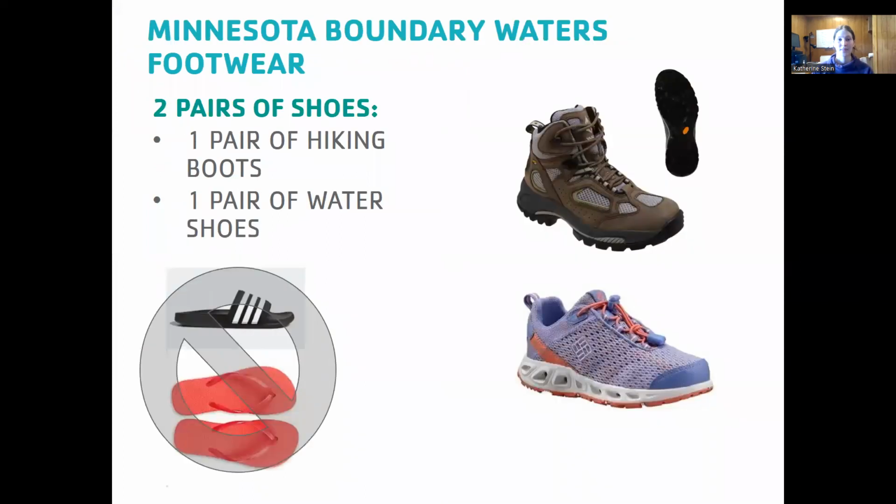So, what kind of shoes do you need to bring for the Minnesota Boundary Waters? Well, because you'll be portaging canoes between lakes, which is when you carry your canoe and your gear over land, you need to bring a pair of hiking boots. These need to have a durable sole, be waterproof, and have ankle support to make sure that you are staying safe while portaging.